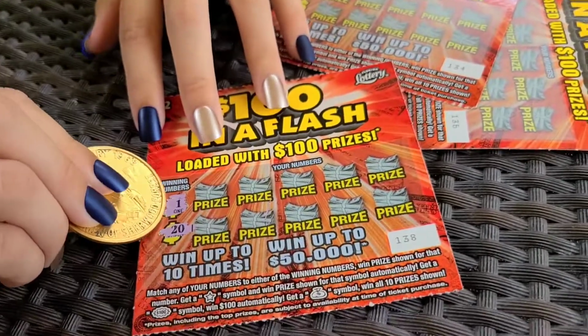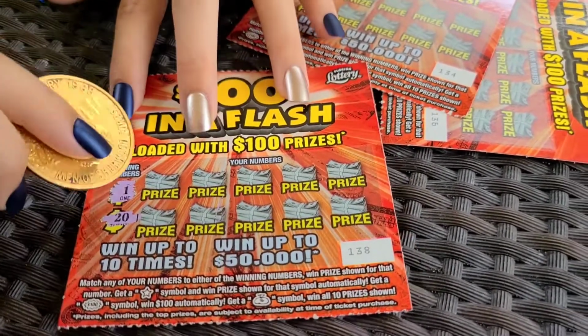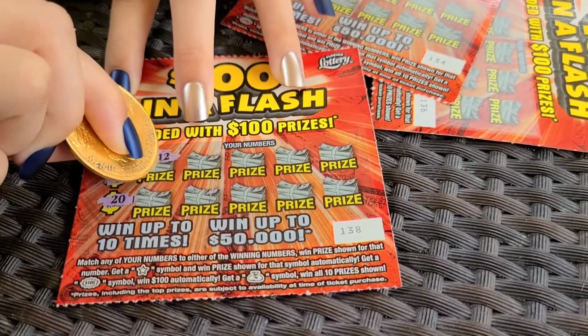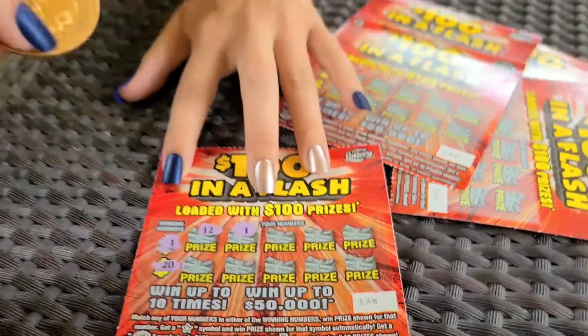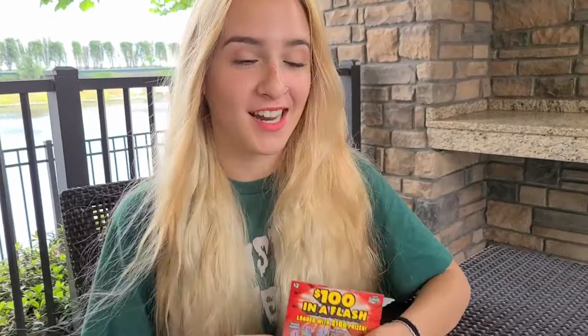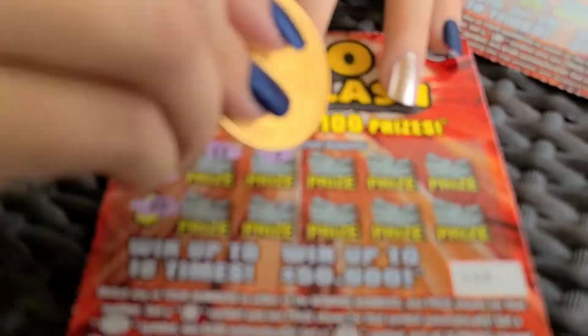Here we have number 1 and number 20. Let's see. Chin, chin, chin, chin. We got 12. Okay. 1. Nice. Yes, yes, yes. Hopefully we win 100. I don't know if we can win less than 100, right? Yes. Okay, okay. But we are going to win 100. Let's see. Let's continue scratching.